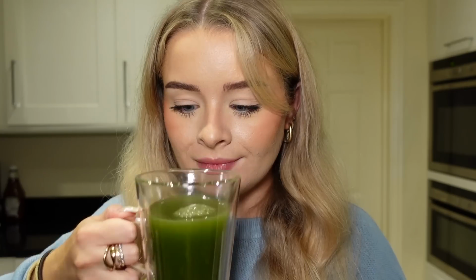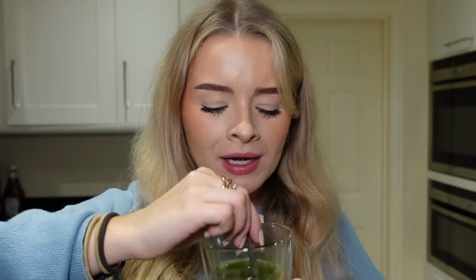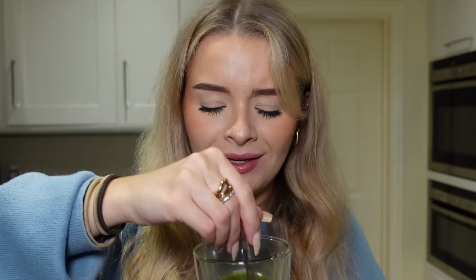And the people on TikTok have been like, oh my god, it tastes so delicious. It tastes like mango juice. I'm gonna use my little stirry thing. It smells quite nice, but it also has that slight weird, almost like fish food smell. Okay, it's a little bit grainy. It actually smells a lot worse than it tastes. Like, it tastes quite nice. It's not bad. The smell of it made me feel a bit ill.